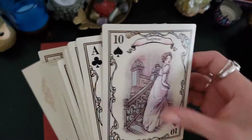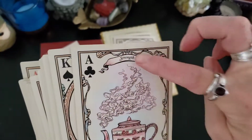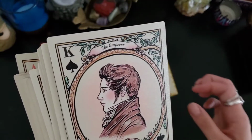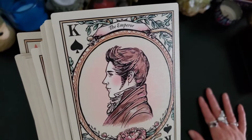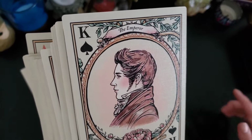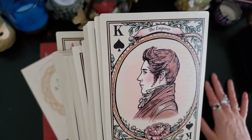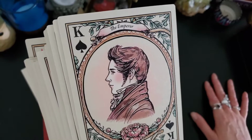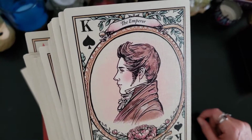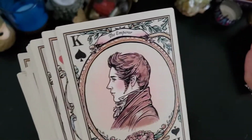I wonder about the choices that were made. You can see here, the Ace of Clubs is the Strength card. The Emperor and the King of Spades. So one of the things is that there are no, I believe this is, I always forget his name, from Emma. Maybe it'll come to me. But that's the thing. There's no names written on it.